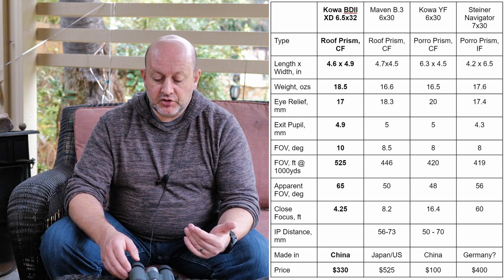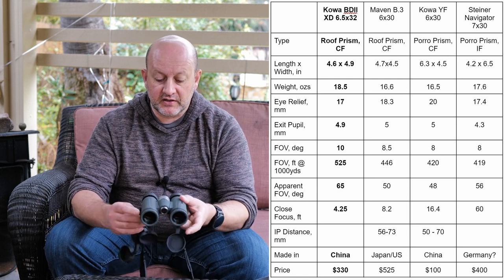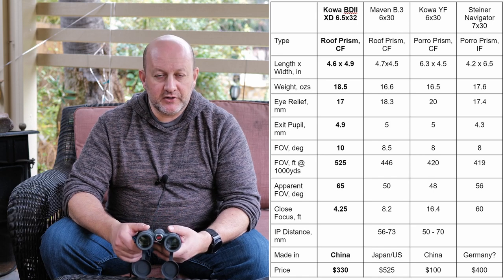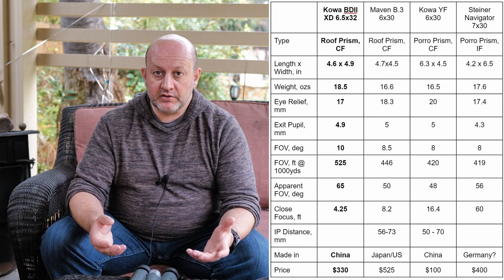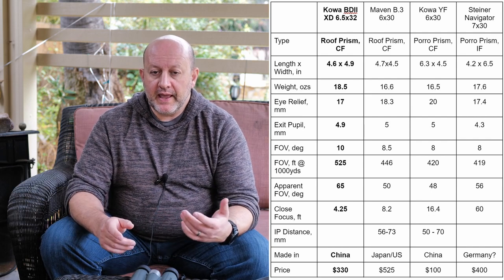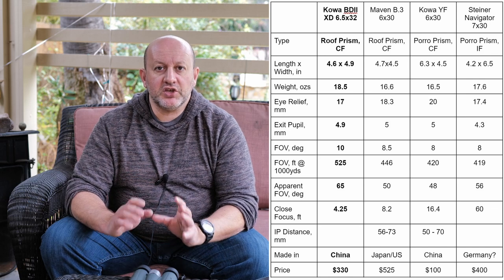So what is BD2? BD2 is Kowa's wide-angle binocular, and if you look carefully at the specs here, you see that this sucker has a field of view of 10 degrees. My old Vortex Viper, which I didn't put in the table because it's discontinued, was 8 degrees. To give you an idea what it means at 1,000 yards, an 8-degree binocular gives you about 420 feet of field of view, and a 10-degree binocular gives you a field of view of 525, whatever's in the table. It is a huge, huge difference.